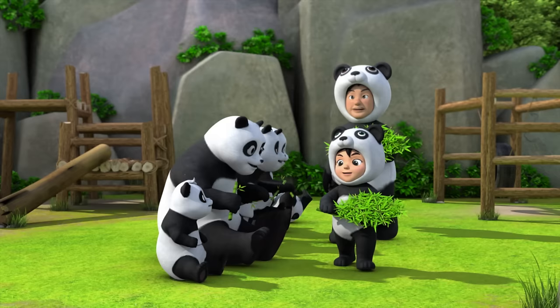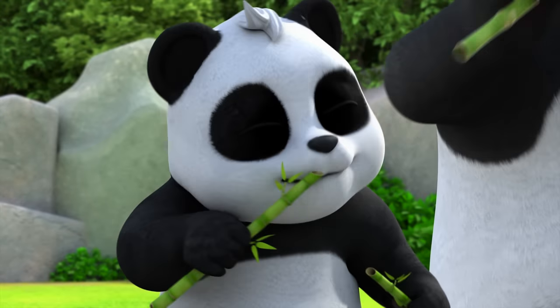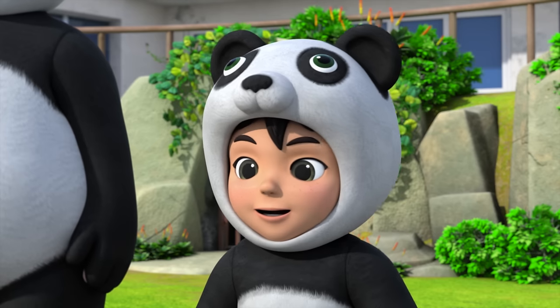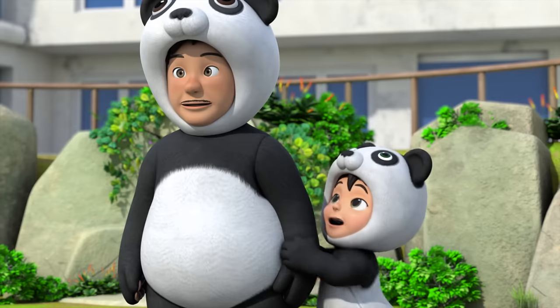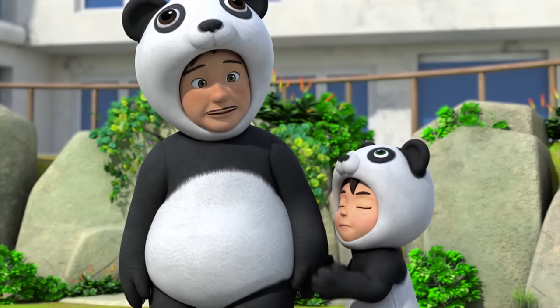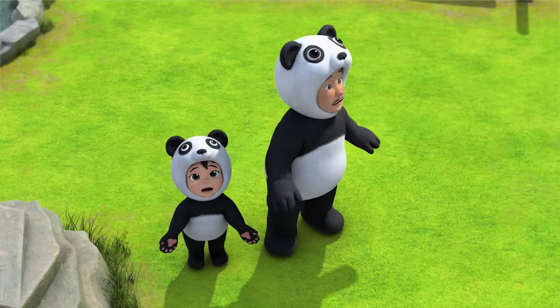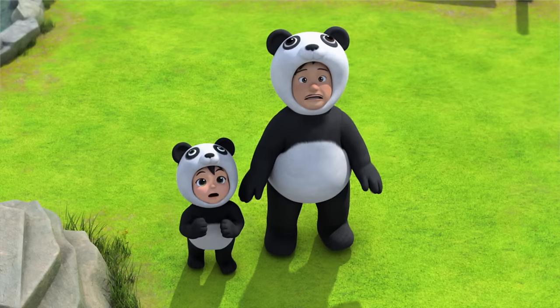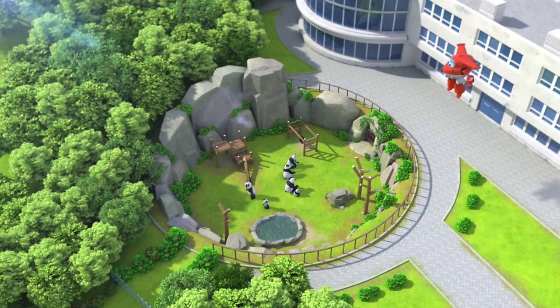Mama Panda, I've got some bamboo for you. Here you go, Lin. Hey, where's Min? Dad, Lin is here, but Min is gone. Jett, Min the baby panda is missing. Let's look for her. I'll scout around from the air.